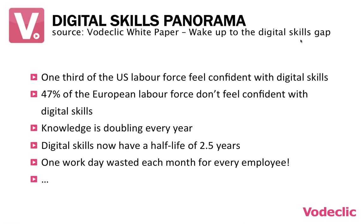Some of you are probably using cloud-based desktop applications like Google Apps or Office 365, or maybe for your CRM, Salesforce, or Dynamics CRM from Microsoft. Maybe you have a corporate social network within your organization like Jive or Yammer or Chatter. All those technologies are online and are changing at a pace much faster than 2.5 years.